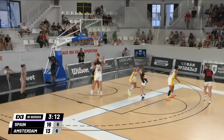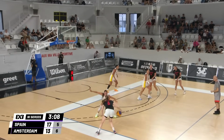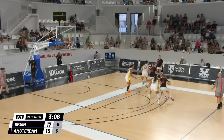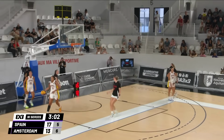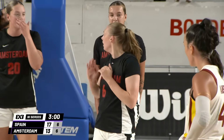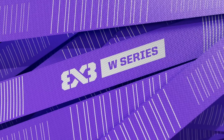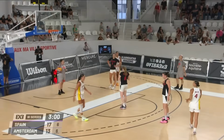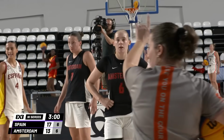Nice find. De Armino with the finish. Van Skyndel fouled on her final attempt. And she had the space to really do whatever she wanted on that floor, but Amsterdam do need a better job of spreading the floor.